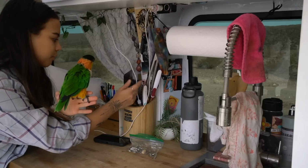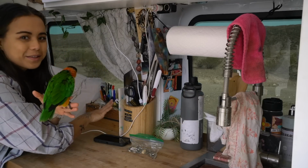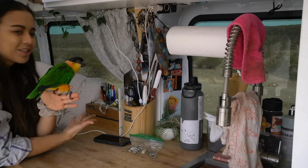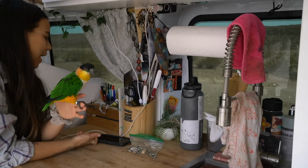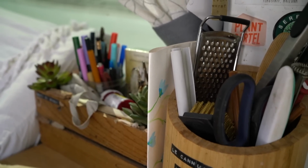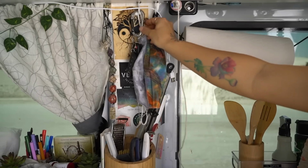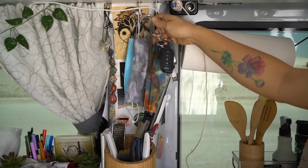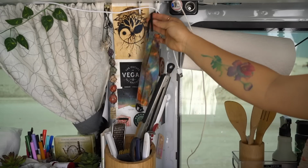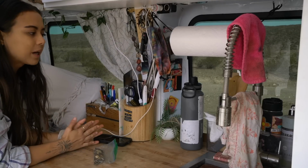Over here I just have kitchen utensils, cleaning supplies. This little box I call my garden, and I honestly just kind of throw miscellaneous items in here. I have pens, I have medicine, I have my glasses, different stuff like that. And then over here I also have some hooks for my keys. I have some hooks for my masks and, you know, whatever I really want to put up here. And I have some 12-volt outlets for chargers, paper towels that are just on some paracord.